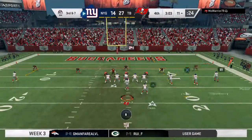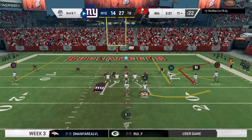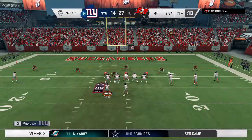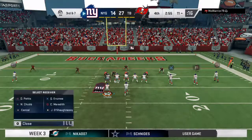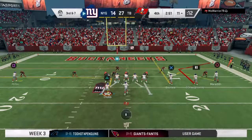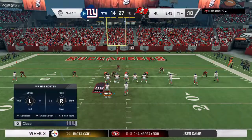And on 3rd down, a nickel formation here defensively. Mike 50, move. Check tight. Mike 50. Watch the backer. Hey, Mike's 50.